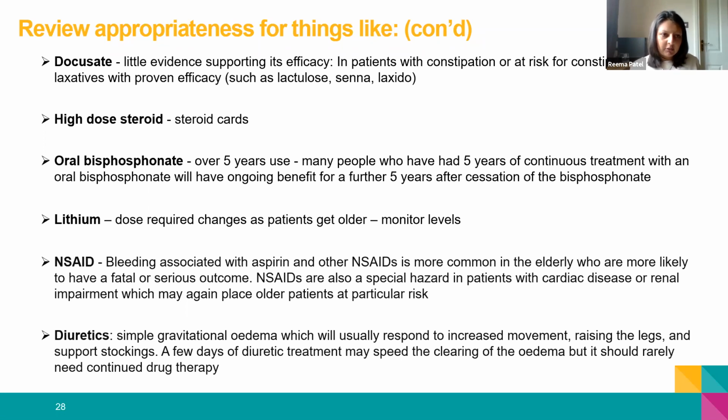So long-term diuretic use for things like simple gravitational edema is not usually required long-term, because normally what you do is you use a diuretic to offload the patient's fluid, and then you would try and manage it with increased movement or raising the legs or support stockings and so on. But rarely do you need it long term. This is not for your heart failure patients who would be on it long term, but these are just reviewing it for gravitational edema. So that's just a flavour of some of the things I would be reviewing in SMRs.